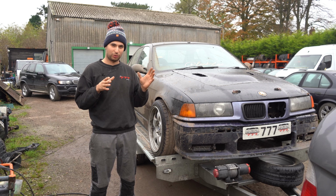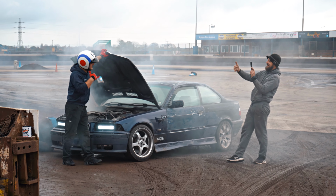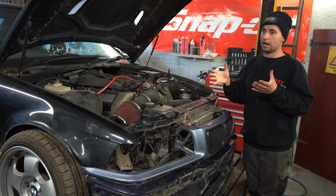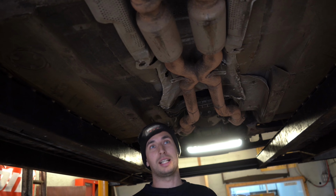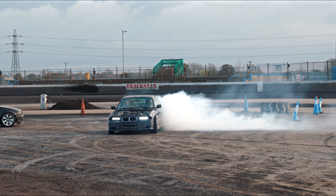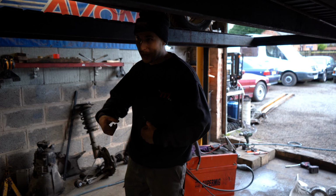Couple of cars got caught on fire. There's literally no power and you're struggling to control the car properly. It's like E92 M3. Sound-wise, it's perfect. Can't wait.